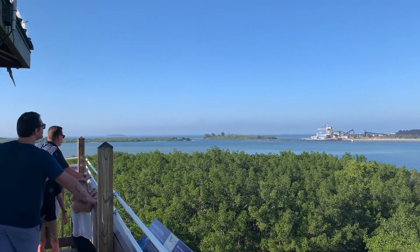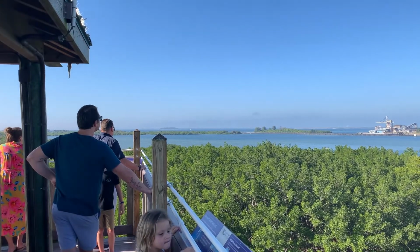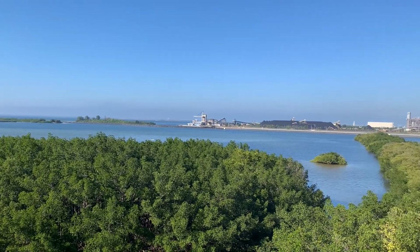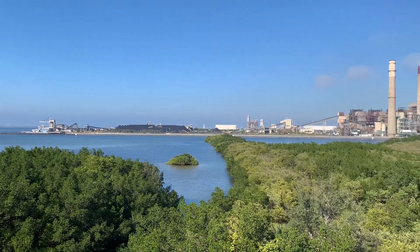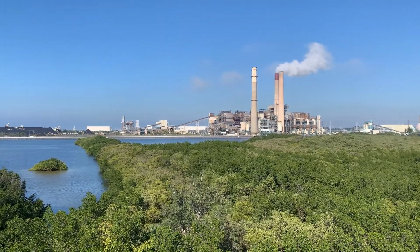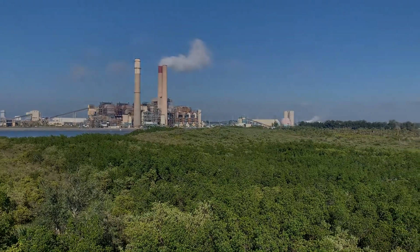And if you continue looking out to the left, you can see the channel that goes out to the bay and the mangroves in that area. It's really picturesque. It's worth the hike. In all seriousness, it was a really, really nice place. Definitely worth it. And I had a great time hiking out there and then getting up to the top.